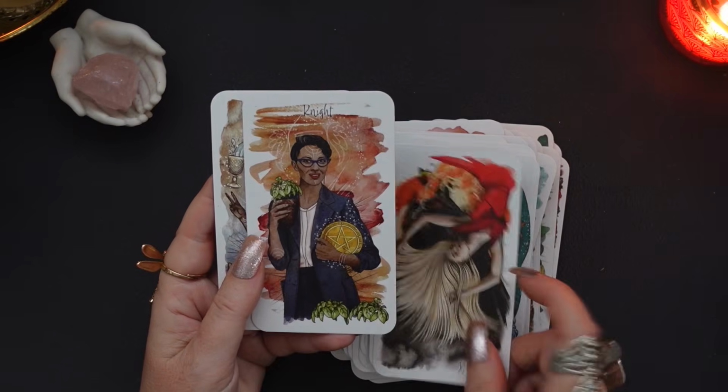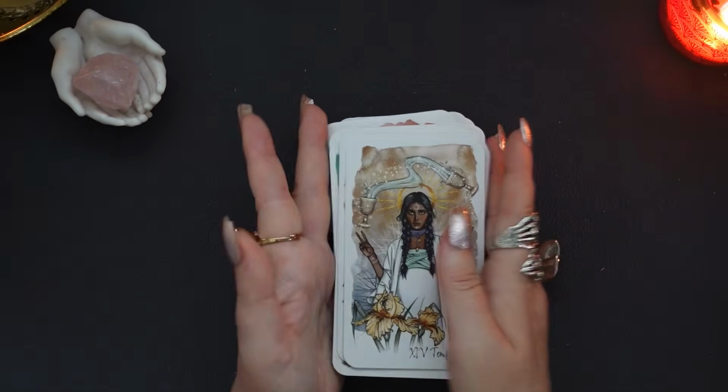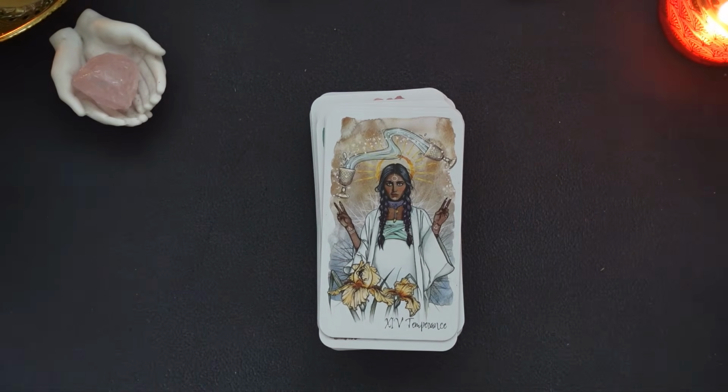Same goes with the Tower. But this is absolutely fantastic. It's one of the decks that I use all the time, and I really, really love it.